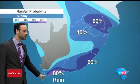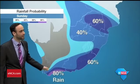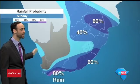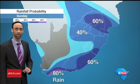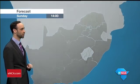There's also a chance for a few drops around the peninsula, and although there's a very good chance for rain along the south coast, it'll be mostly light. A few drops are also possible for some areas in the west, bit of moisture pushing in over that area. Alexander Bay, the chances are quite low for your region, but we can't rule it out.